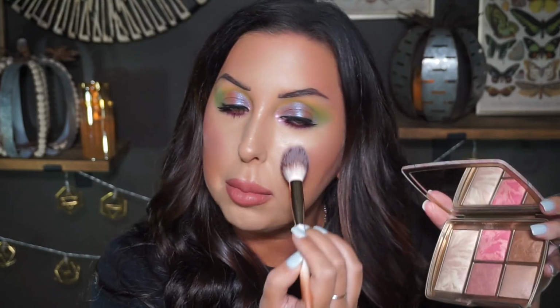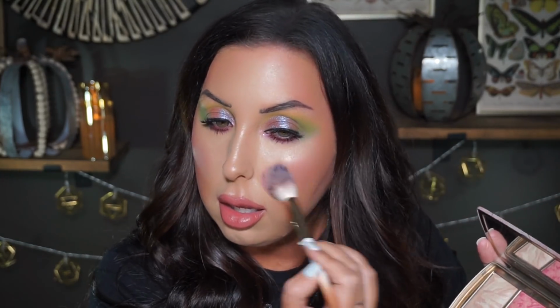highlight from this palette. Let's mix them both and see. I feel like I'm gonna return this palette. I normally don't return makeup, but this was $80. I paid $80 for this. The blush looks very pretty, but does it look more beautiful than some of my favorite blushes? No. Let's try the highlighter though.